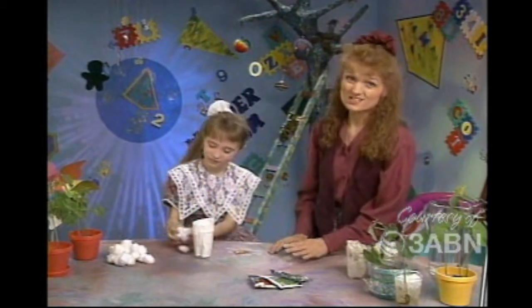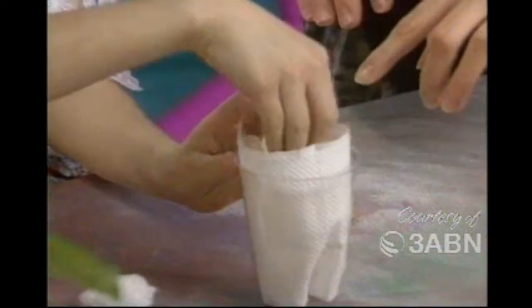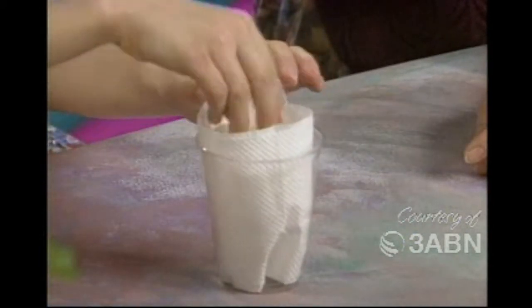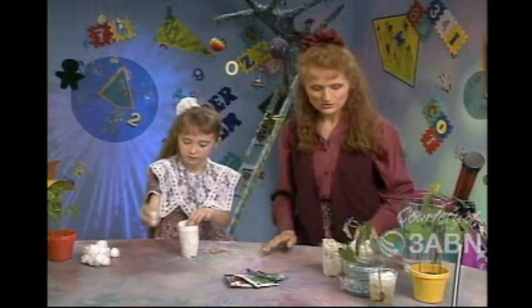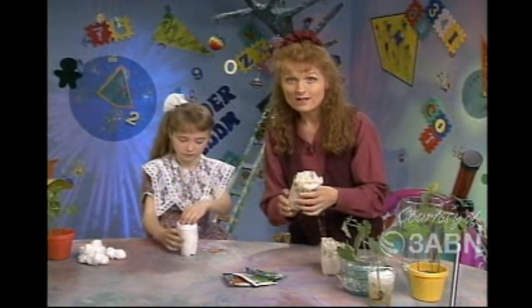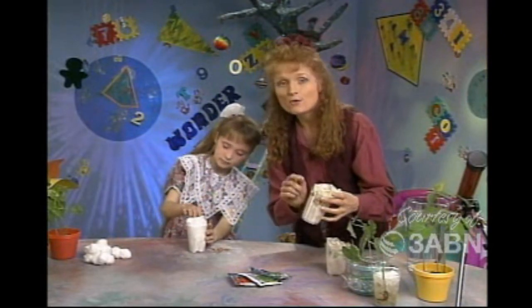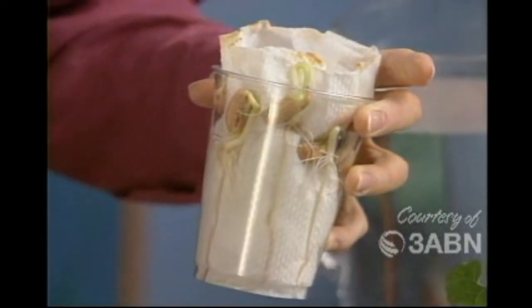Now for this experiment, it's a fun one that you can do at home. You need a clear cup, and then you put just a regular piece of paper towel around on the inside, and then stuff it with regular cotton balls, and Jana will keep going, and while she's going, I'm going to show you one that we've already made. And when you put in the bean seeds, put them sideways, put them upside down, put them right side up.